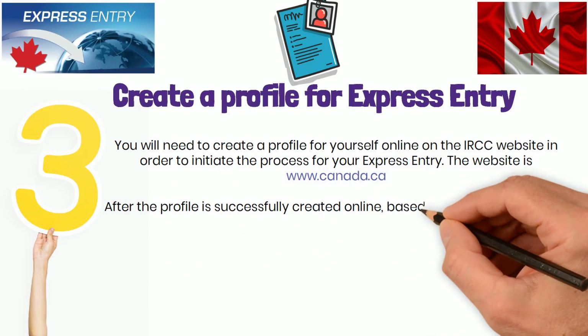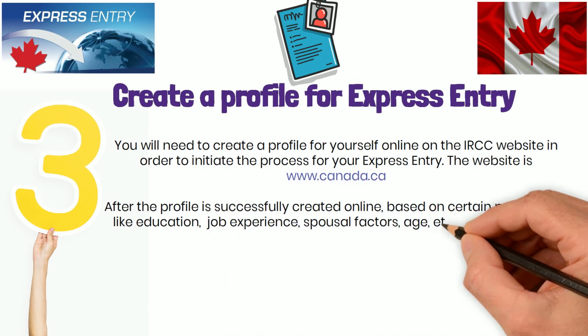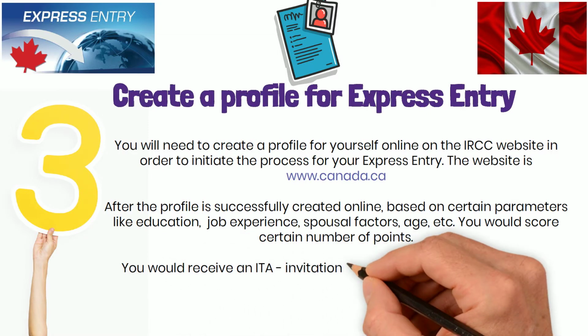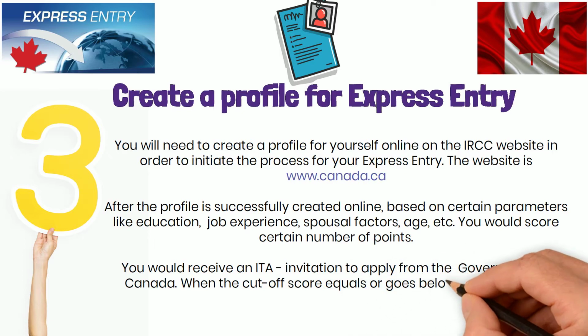After the profile is successfully created online, based on certain parameters like education, job experience, age, etc., you would score a certain number of points. You would receive an ITA, an Invitation to Apply, from the Government of Canada when the cutoff score equals or goes below your CRS score.